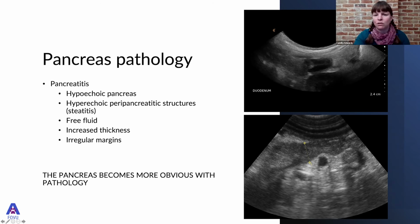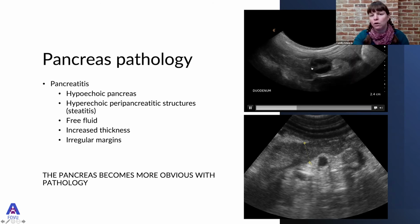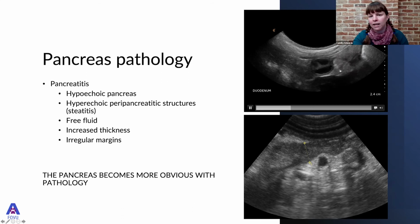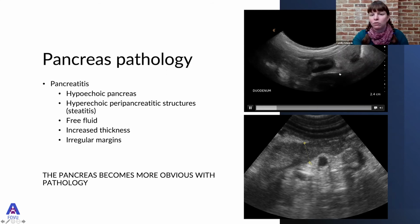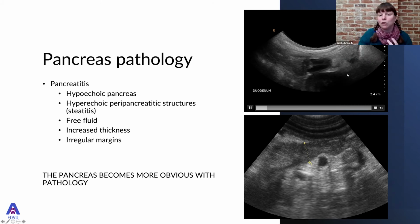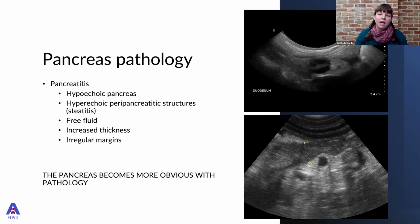The other thing we can get is free fluid. So here we've got a transverse view of the duodenum, and we've got the triangular structure of the pancreas on the side here. And we can really see that anechoic tube, which is the pancreatico-duodenal vein running through. And then around the pancreas here, we've got a little bit of free fluid. So that's something else to look out for as well, which can be an indication of pancreatitis.